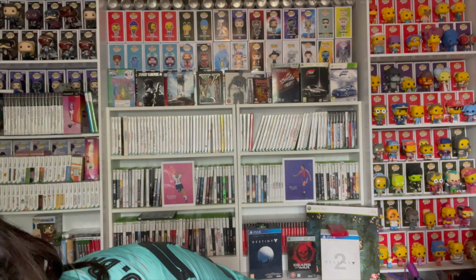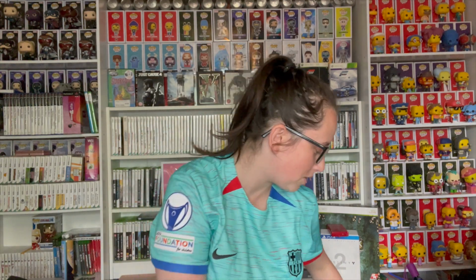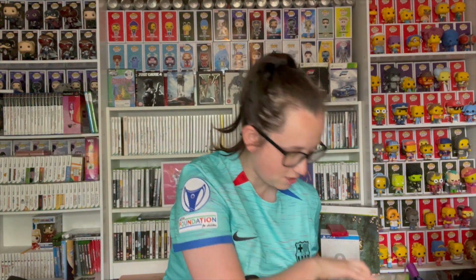£24 in total on them Wii games, and they're valued at probably about 30 odd quid, so not too shabby. And last but not least, we have all of the Xbox 360 games I got this month.